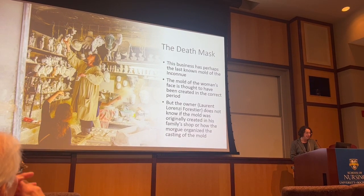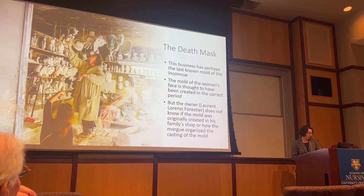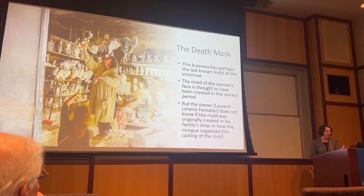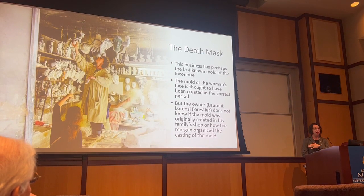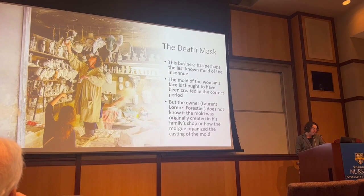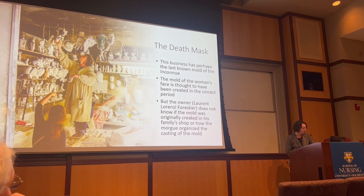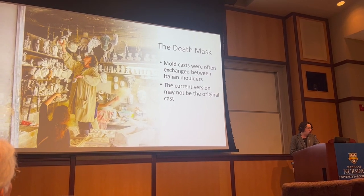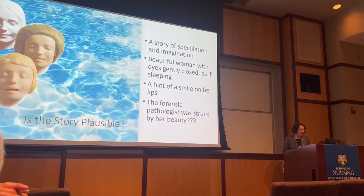And it may be the last known mold of this woman. Now, they do not know. They doubt that the cast that they currently have is the original. Those were oftentimes given between shops and exchanged. And the owner doesn't know really when they got it, how they got it, or anything like that. It's just sort of been passed down. All right, so that's that story. It's a great story.